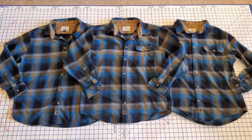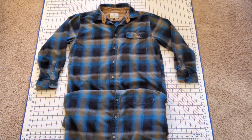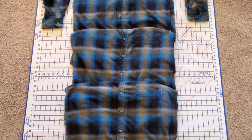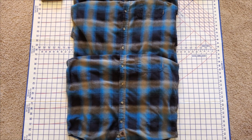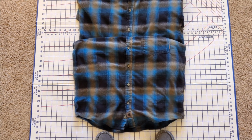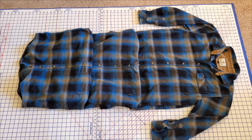Let's take a look at what I'm thinking. Okay, so I kind of folded up the shirts and lined them up the way I'm thinking. That's kind of what I'm thinking. It's like cut off slices of the other 2 shirts and then sew them on. So that's what I'm thinking, you guys.